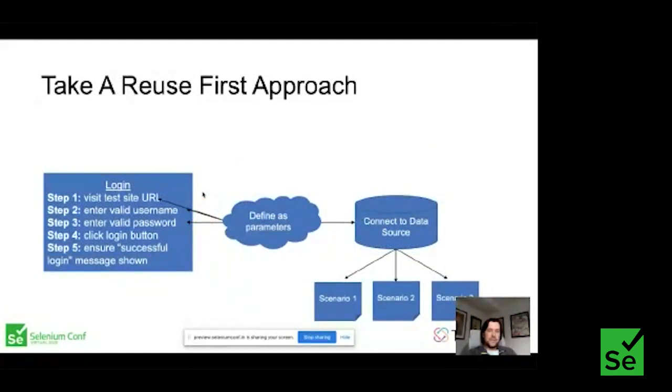So a lot of this has to do with taking a parameterized or test data-driven approach, right? So you can basically wire up things like your URL, your username, your password in this example, and pull those from a data source and define those as parameters. And then this way you can easily create a number of different scenarios to do negative testing, tests with different types of users, with different permissions and things like that.